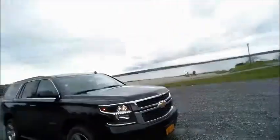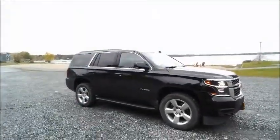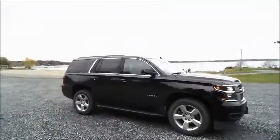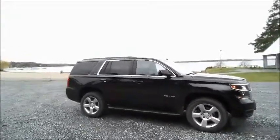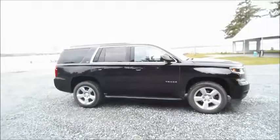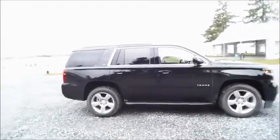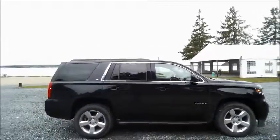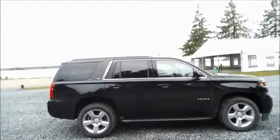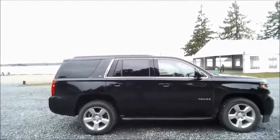Let's do a quick walk around. Sorry for the hand. So this is the latest iteration of GM's full-size SUV. You've got the Tahoe, the Suburban, and the GMC Yukon in various trim levels. This is the Tahoe LT 4-wheel drive, 20-inch wheel package with side steps, running boards, whatever you want to call them. Not sure I like the chrome trim around the primary greenhouse. Not sure why they didn't extend it to the secondary greenhouse as well, but it does give it a bit of a signature.